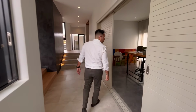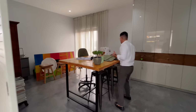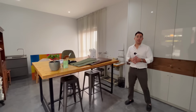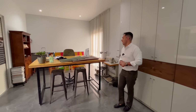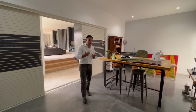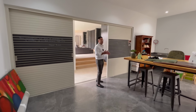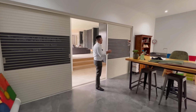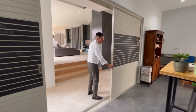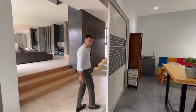Okay, so as we go through, you'll see you have your own sort of arts and crafts workshop area, which is really, really cool. Again, it can be for whatever you want it to be. It can be another form of living space. It can be a games room in terms of like PlayStation. But there's a lot that you can do with the space. It can be an additional bedroom if need be. It's got the built-in cupboards. So it's really, really cool. And I love how everything just slides. So yeah, it's really, really cool.